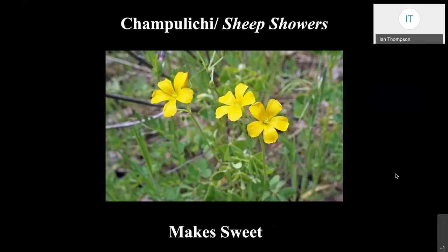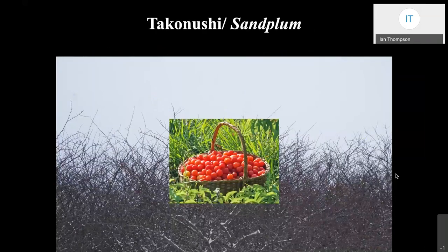This is Champalichi. An elder taught me about it. Sheep showers. It means make sweet in Choctaw. It's a traditional herb. Sand plums, of course. I'm going to skip over what I had about that just because we're a little short on time.